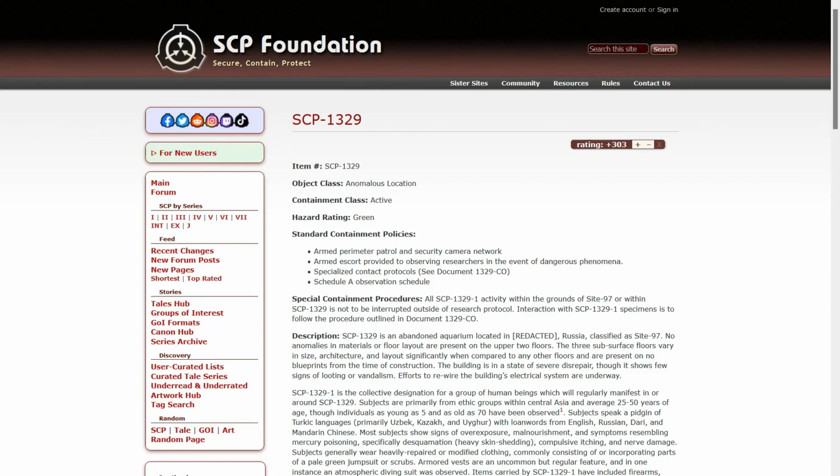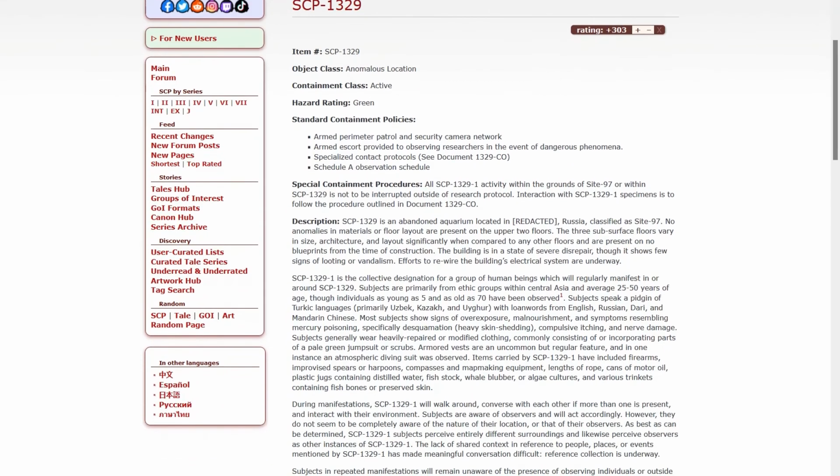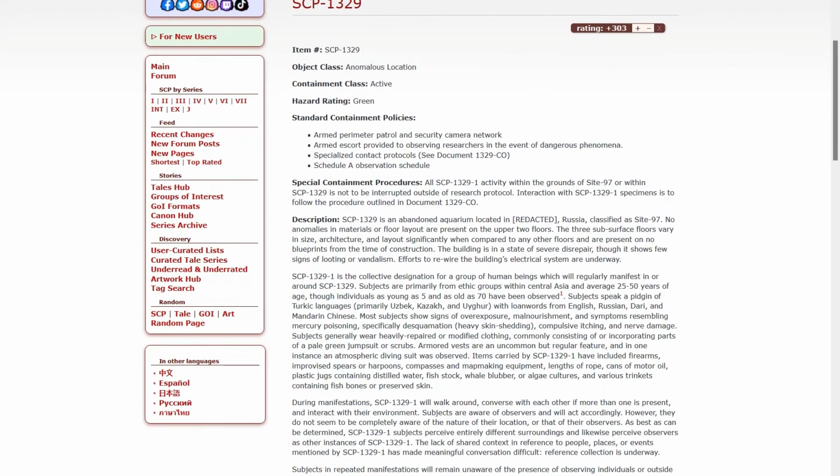SCP-1329, object class anomalous location? Containment class active, hazard rating green. Standard containment policies, armed perimeter patrol and security camera network. Armed escort provided to observing researchers in the event of dangerous phenomenon. Specialized contact protocol, see document CO. Schedule A observation schedule.